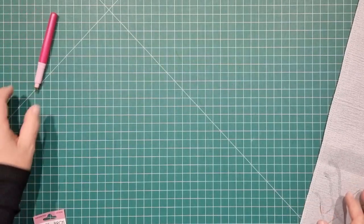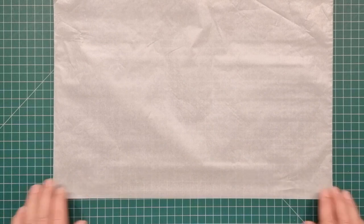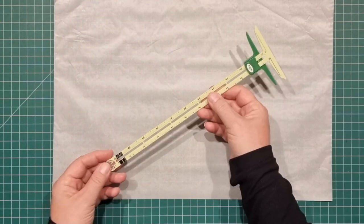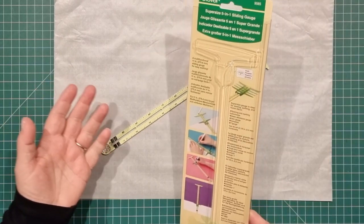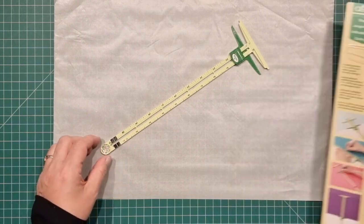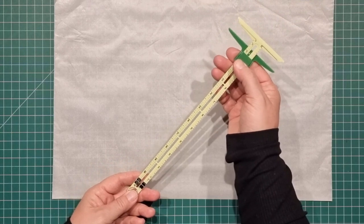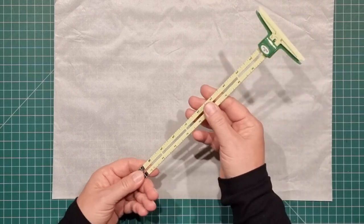And the last product that I'm going to show you is something that's fairly new to me, but I wanted something that was a little bit longer than the seam gauge that I usually use. And this is a really long seam gauge. Now, this one here is by a company called Clover. You would have seen that in my rotary cutters and my awl. I do like the Clover brand. And this one here, I find sometimes I just need to mark really long hems. It's very easy to use. You just push the slide there, and the slide moves really well right along your ruler.